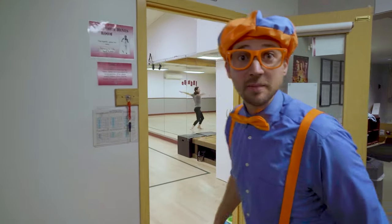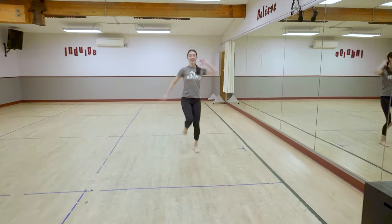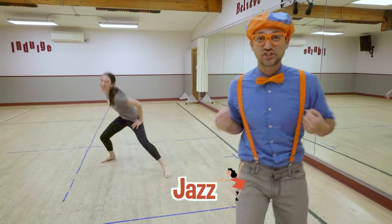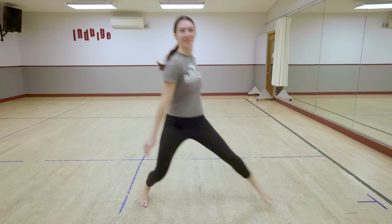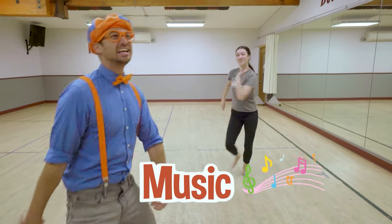Hey, check this out. Emily's doing another dance. Come on. Whoa, this style of dancing is called jazz. It looks like so much fun. You know jazz? Yeah, it's a type of music. Check it out.